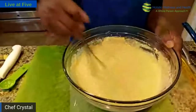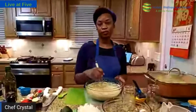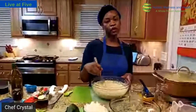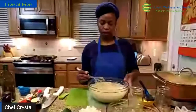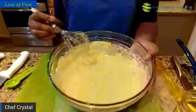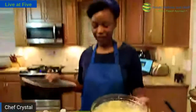So you don't need to feel like you have to go out and get any fancy vegan egg substitutes, or make your own. I like to use chia seeds or flax seeds, or even use applesauce when I'm baking in place of egg. But for this, it's totally not necessary. And that is it. Looks very liquidy. It's like, oh my goodness, how long is that going to take? It takes 35 minutes.